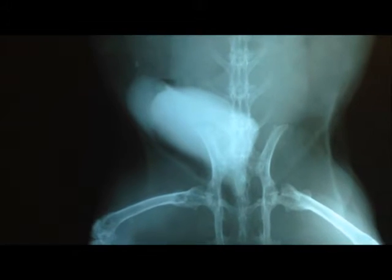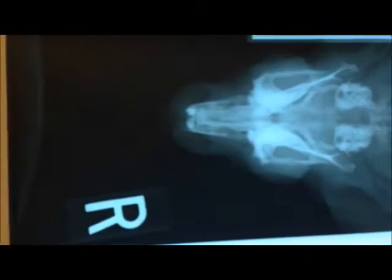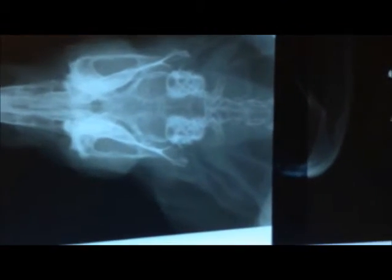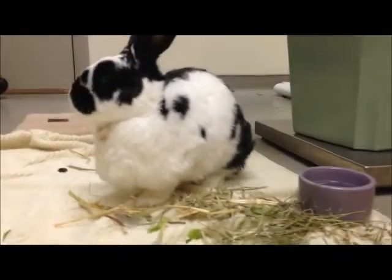He had some pretty significant dental disease. Some teeth were growing laterally into his gums and creating ulcers. Some teeth were worn excessively. One of his upper molars was very loose, so that tooth was removed. The points that were growing into his cheek were cut and filed smooth, and we recovered him from anesthesia. He did very well during all of this. All of his vitals were normal.